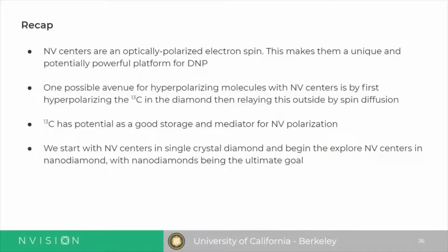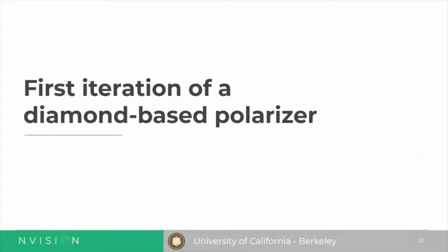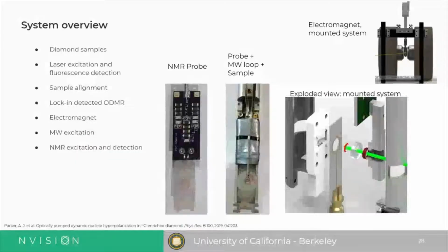And for our system, we will start by implementing a system for single crystal diamonds, with the goal of going to powders. So just to show you our first iteration of a diamond polarizer, we want to do DNP, and so that gives us a set of basic requirements.